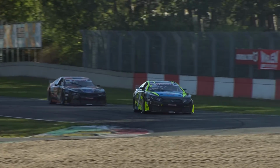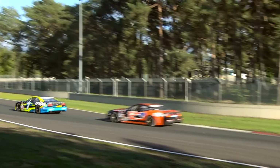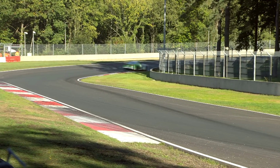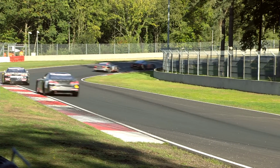Now, this is the point of the circuit where the engine let go. It looks as though for Martin Dubeck, he was not overly affected by that. He's fighting away for 9th and 10th place. Francesco Sini is the car that's behind him. So Sini is now back to 10th place where he was before the spin.